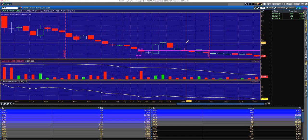So I shorted this at Interactive Brokers, put it in a short order, good to cancel. It filled at 58 cents. Wasn't really what I wanted to do. I started paying attention to it really up around here, around the 75 mark, which was when I originally started watching it. I made the mistake of not putting an order in, which I should have done. When I'm sure of something, I should definitely just go ahead and put the order in and let it hit.